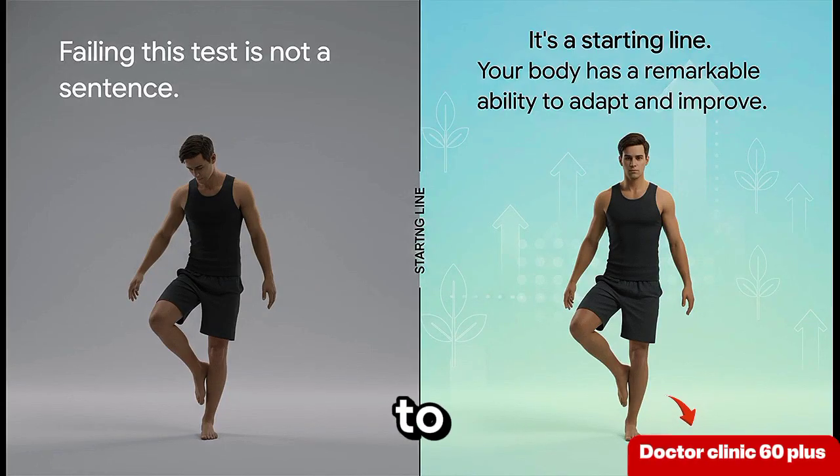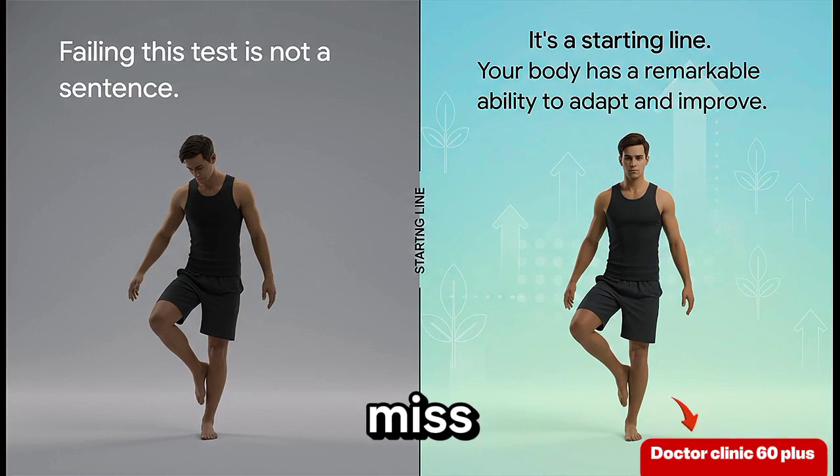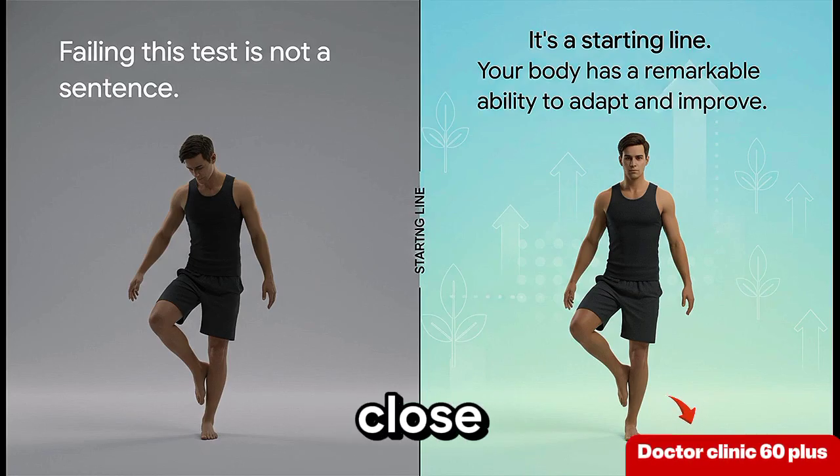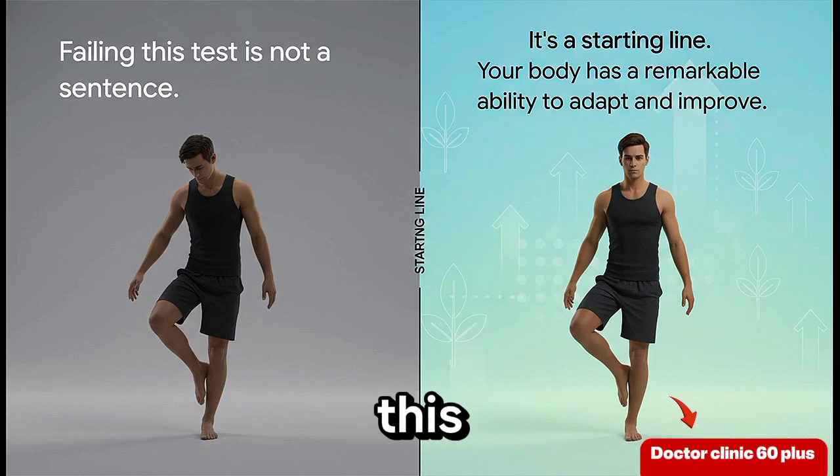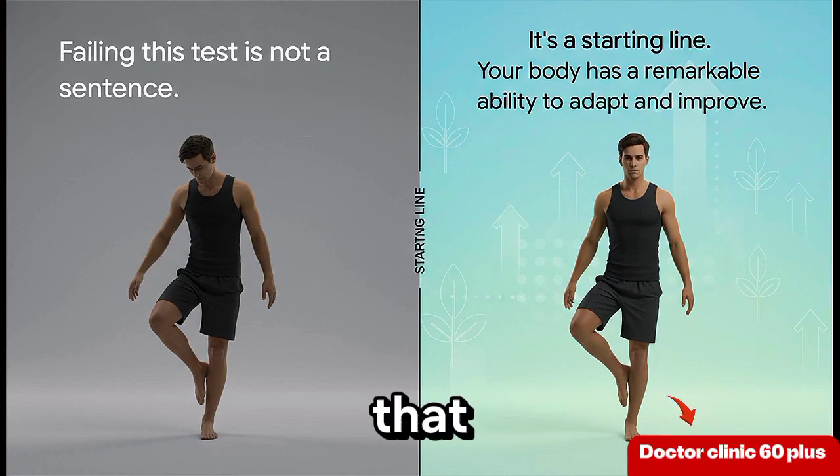Okay, now before you start to panic, this is the part that most people miss. Failing this test does not mean you're doomed. Not even close. Your body has this remarkable ability to adapt and improve. Think of this as a wake-up call, and today we're going to answer that call.